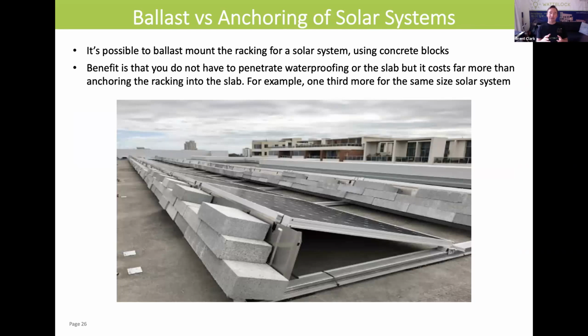Another question we get asked often is, do we have to penetrate the slab on our apartment building roof? It is possible to use ballast. You can see the concrete blocks here to weight down the racking system for the solar system. And that doesn't have any penetrations or anchoring into the slab. But keep in mind, a ballast weighted solar system is fairly rare, and it will cost about 1/3 more for the same size solar system. And it involves structural engineering, wind speed sign-offs, and the higher your building goes, the more ballast that you need. So you're putting a lot of extra load and weight on the building.